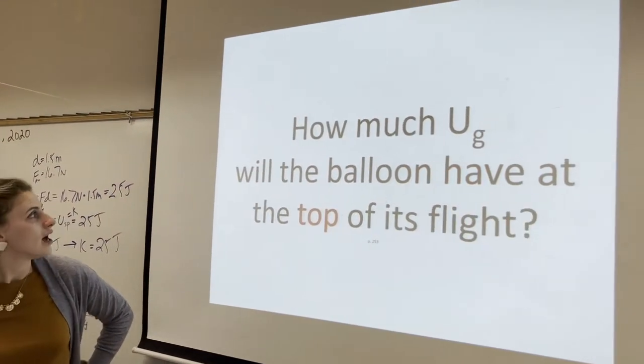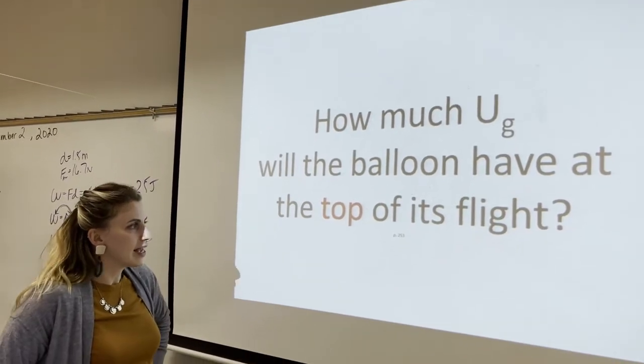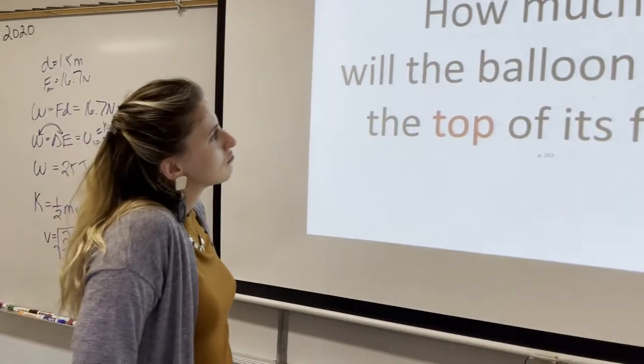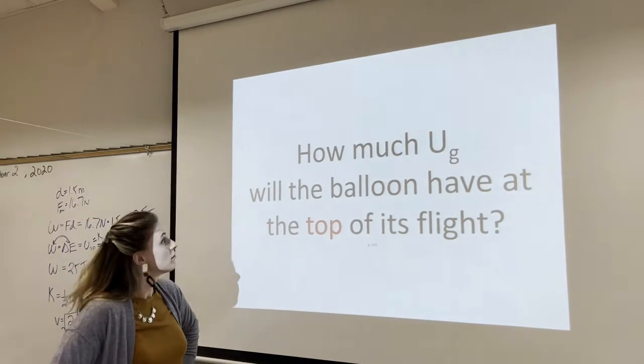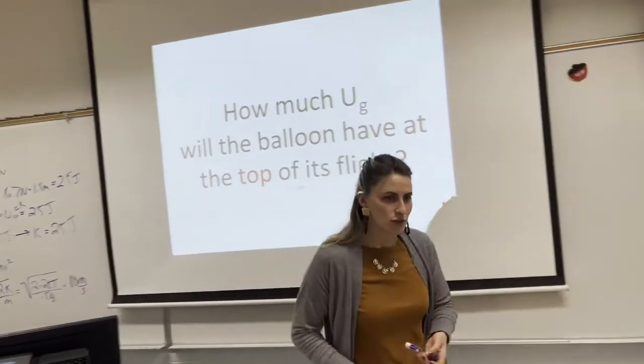And then, how much UG would the balloon have at the top of its flight? Well, conservation of energy would say that kinetic energy is changed into potential energy. So it'd be the same. I think there's something in the book that kind of illustrates that. 253.